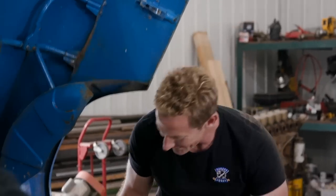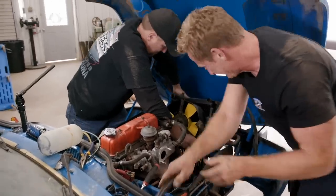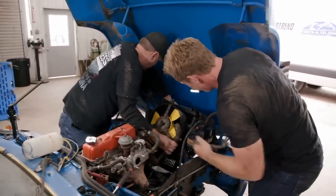Well, you just want to grab it and do some curls and get that thing out of there for you? Yeah, you got this. It'll come out clean in one piece. So we had no plans to pull the engine initially, but the frame rails were so tight, there is no way we could get the trans out through the bottom, and it had to come out through the top with the engine along the way.